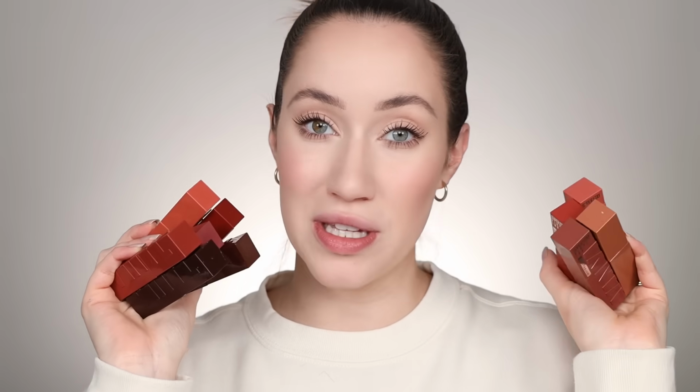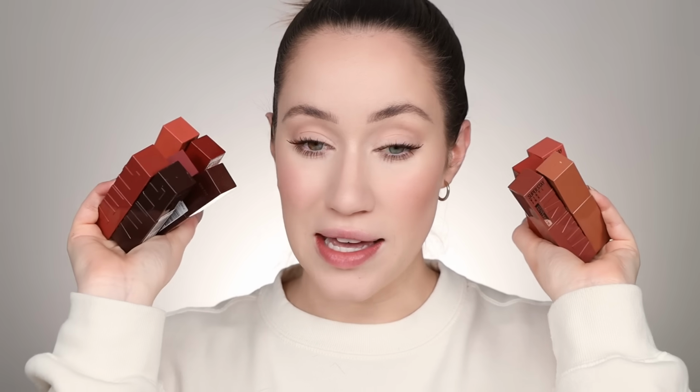Maybelline launched 10 new shades in their Superstay Vinyl lipsticks. This has become one of my favorite longwear lipsticks from the drugstore. I did an entire video earlier this year when they first launched. I swatched them all. The first 10 that they launched were more pinks and reds. There are some nudes in there as well, but this is the Superstay Nudes collection. 10 more shades to try. We're gonna be swatching every single one on the lips and I cannot wait.